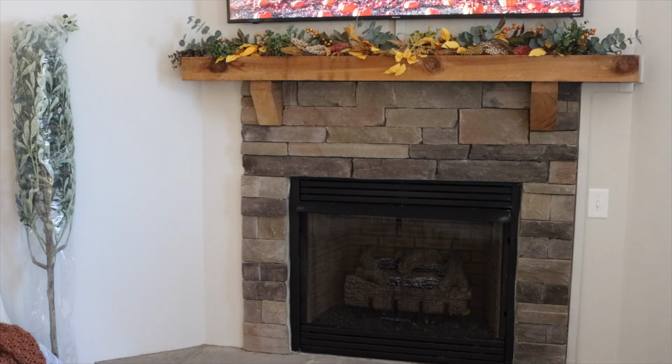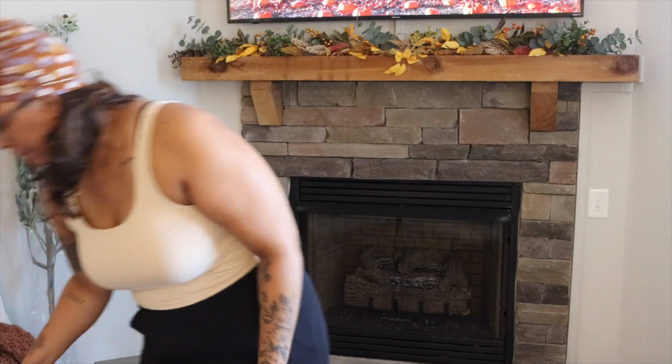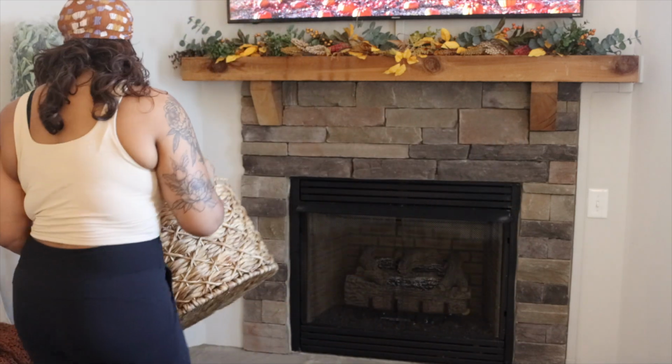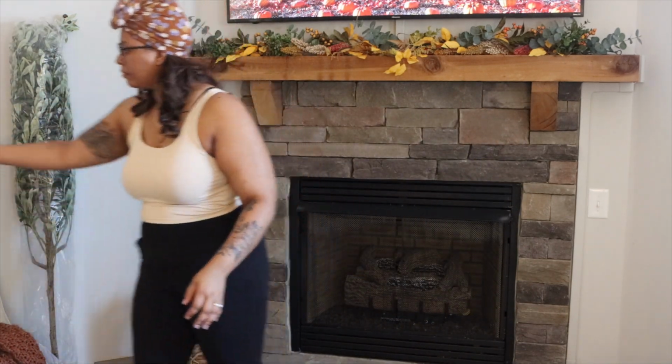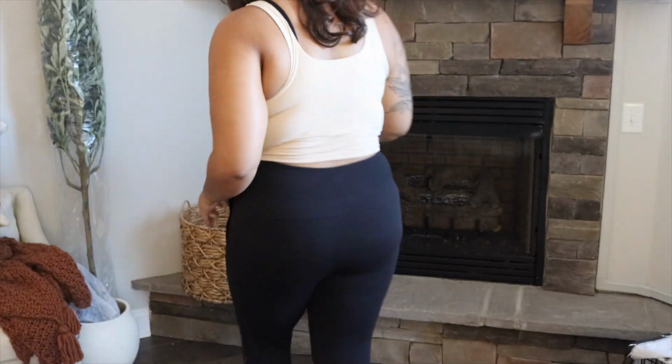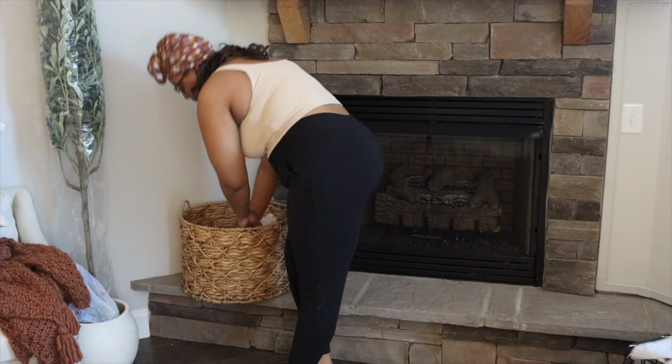So let's move on to the bottom of the fireplace. I'm going to start off with this basket that I picked up from Tuesday Morning. I think baskets are a great way to decorate. It always makes stuff look cozy. I'm taking this pillow and putting it inside the basket so I can create some height, because I'm going to stack another pillow on top of it.